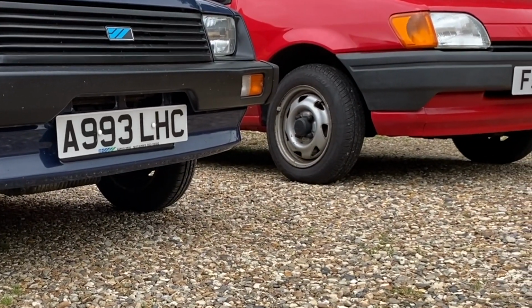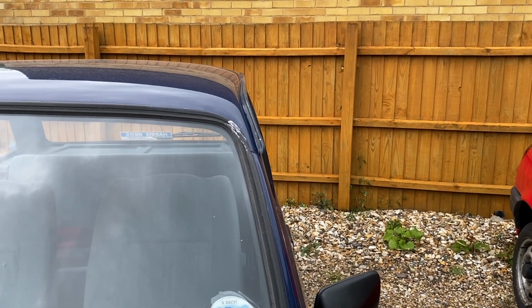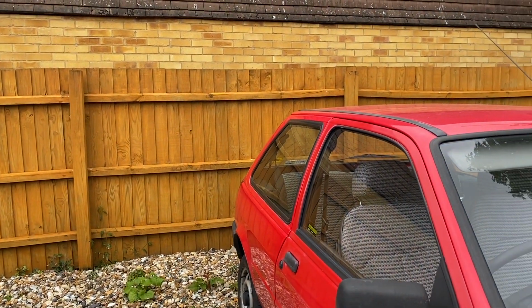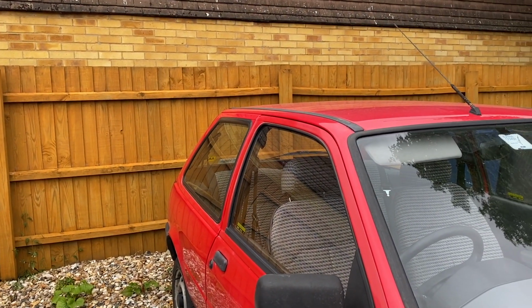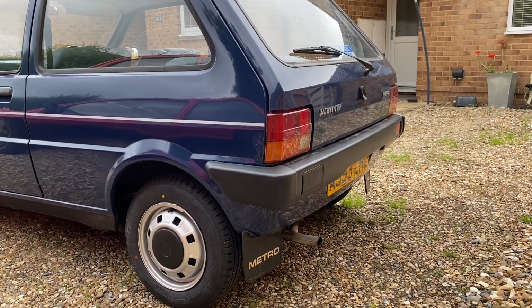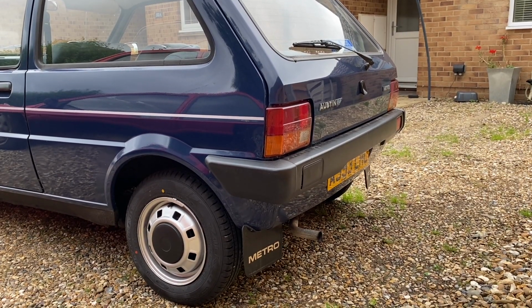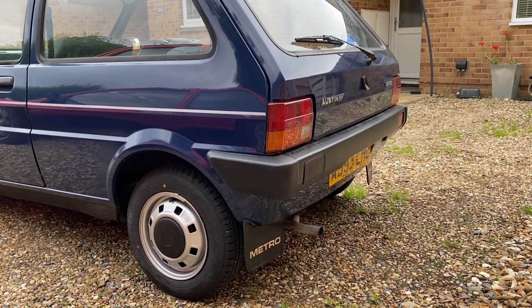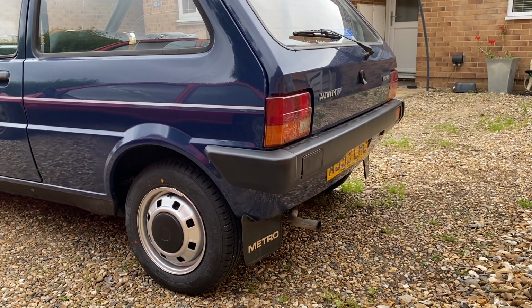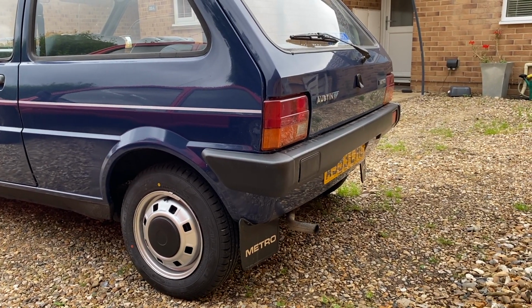The Metro's rain gutters really make it look old-fashioned compared to the Fiesta's streamlined drip channels that are integrated into the body shell. From the back you can also really see the very angular lines of the Metro, with these very square tail lights and the square mud flaps and pretty squarish bumper as well.